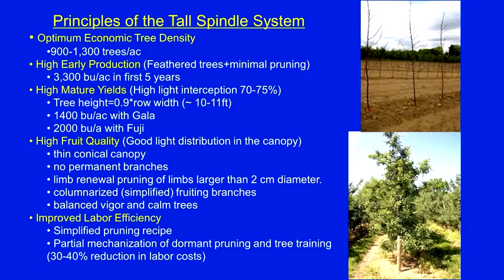The principles of the tall spindle system are the following. Number one, we try to plant with enough investment in the ground to maximize profitability, but no more. In our analysis, that seems to be somewhere around 1,000 trees to the acre. Now, for some of you, that will seem extreme. Trees are costing $7 times 1,000. You're going to pay $7,000 to the nurseryman for every acre you plant. Many of you will say, I can't afford it. But I'm here to try to convince you that if you can make that investment, even on a small percentage of your acreage, it pays itself back in big ways many, many times over.